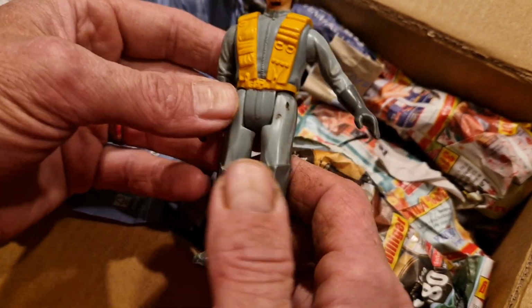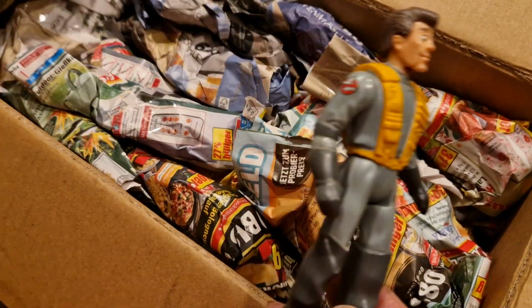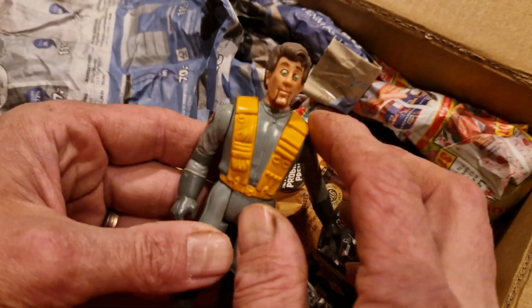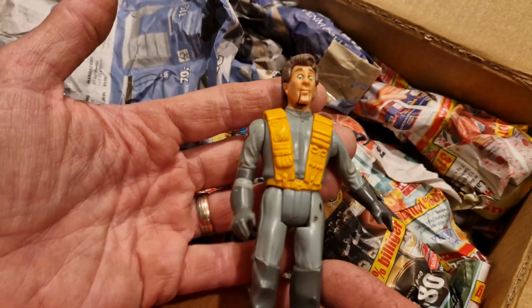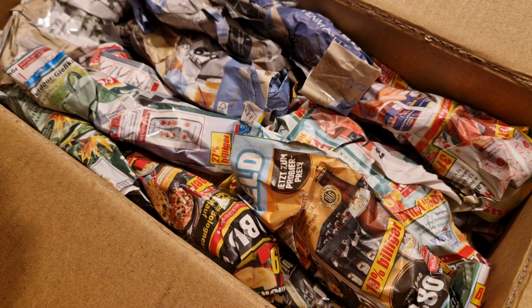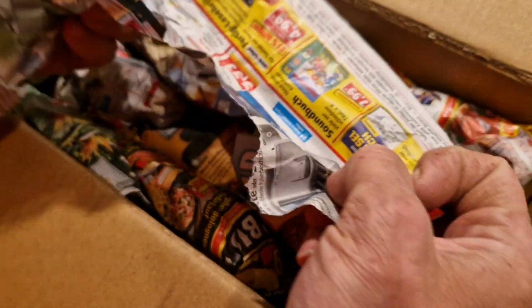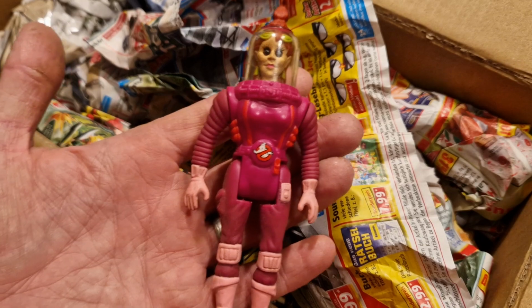Yeah, the box costs 50 bucks, I think. And for a whole box of toys, you can already see this is pretty big. That's nice. They aren't complete. Not all of the figures are complete. But in this case, there were some bigger things in there. So I feel like the price is very, very good. I love buying bigger lots. It just gives you so much more for your money.